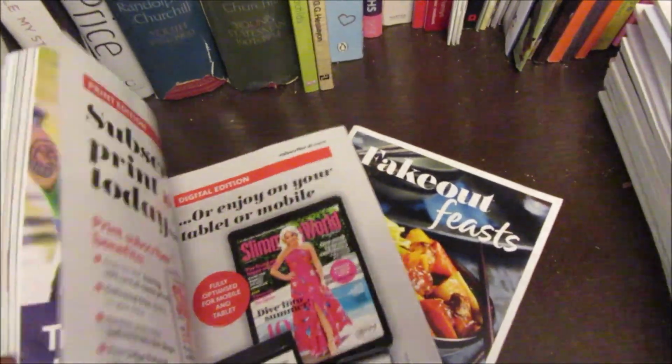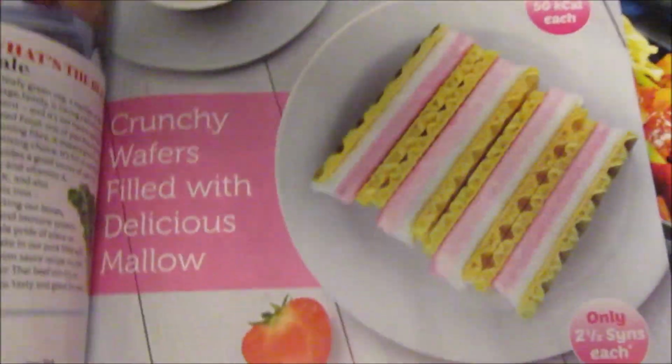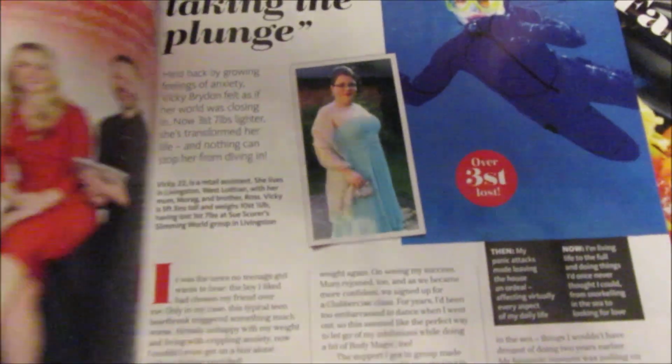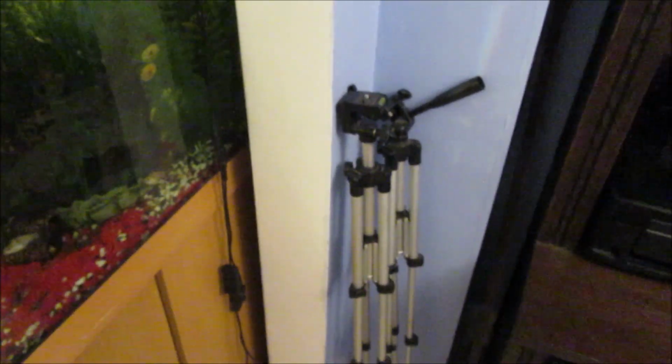So yeah, it'll give you ideas. If we open this, it tells you about Fry Lights, all the different flavours, because obviously they're free. You get some recipes like pink and whites, they're good, only 2.5 syns each. So you've got lots of different things, people's stories, why they decided to lose weight. Just a really handy little fakeaway feast if you like a takeaway. Okay, and then obviously this is where we keep our tripods.